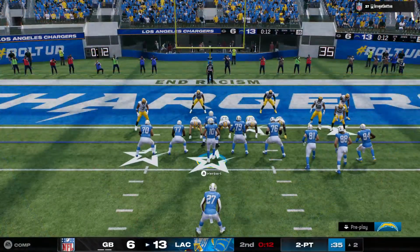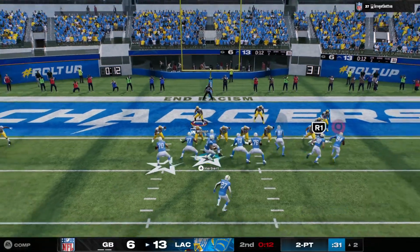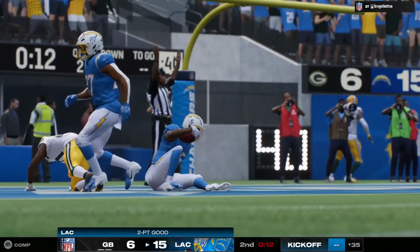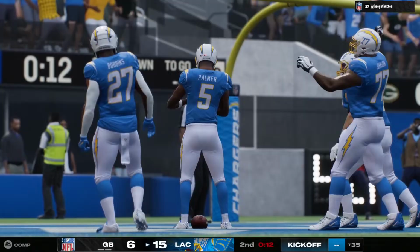So now Herbert and the Chargers will go for 2. Throwing now is Herbert. This is caught. He's got it. And they tack 2 more onto their lead.